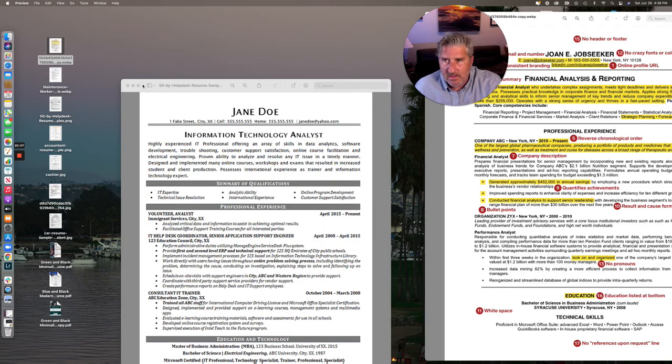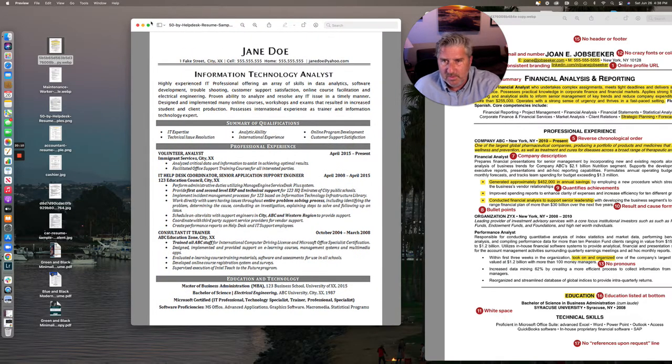How about this? Jane Doe. Here's a basic one. But this kind of hits the marks. So we've got highly experienced IT professional, data analytics, software development, troubleshooting, customer, let's see. So looking through that, I see the bullets, summary of qualifications, which again should match the job description. I don't like her position above the company name, so immigrant services. That should be on top instead of the position.